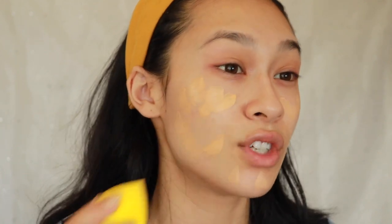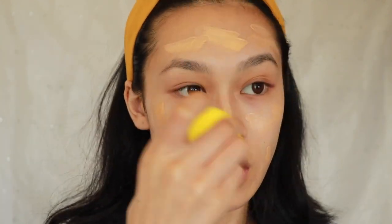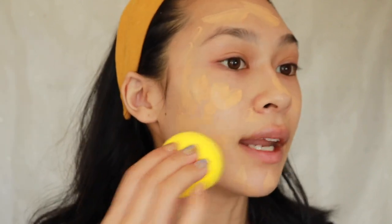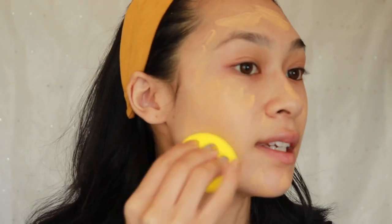Now, silicone sponges, as you guys know, don't really absorb anything. It's kind of just easier to apply on the skin. A lot of people use their silicone sponges to apply face masks at night because it's just easier than a face brush. So I'm gonna go ahead and apply this all over my face, and then I'm gonna use the butt end of the sponge to blend it in.